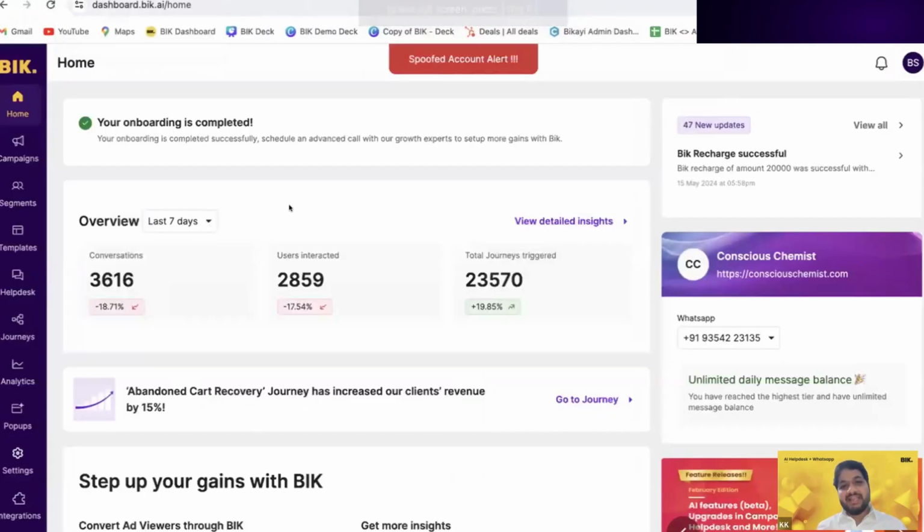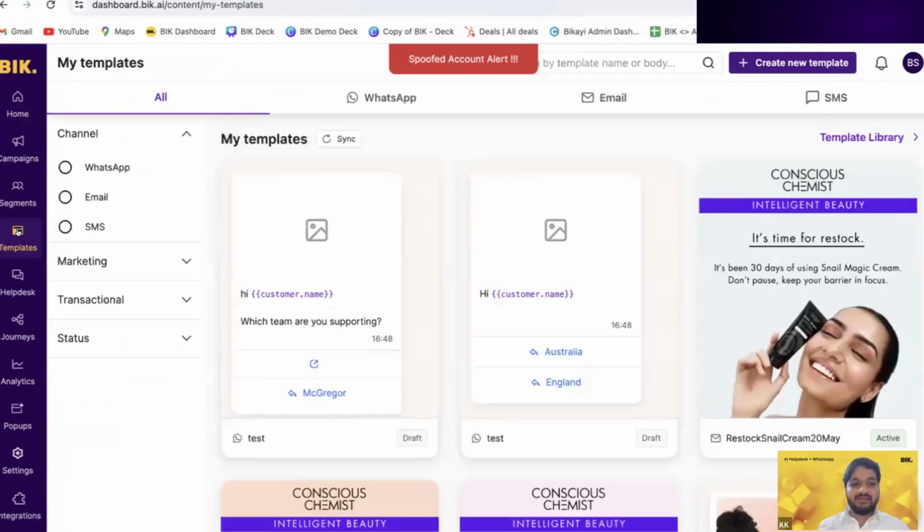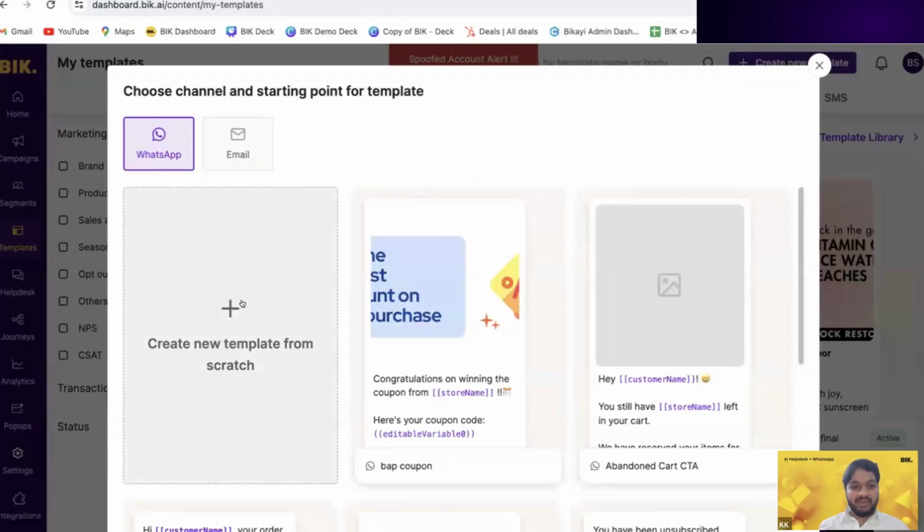So this is the landing page of Pig. This is how it looks, and you get a lot of capabilities, first to send any kind of message to the customer. I'll show you a few of the templates, because our templates are very advanced. So let's say I want to create a template over WhatsApp. I can simply come here and create a template.